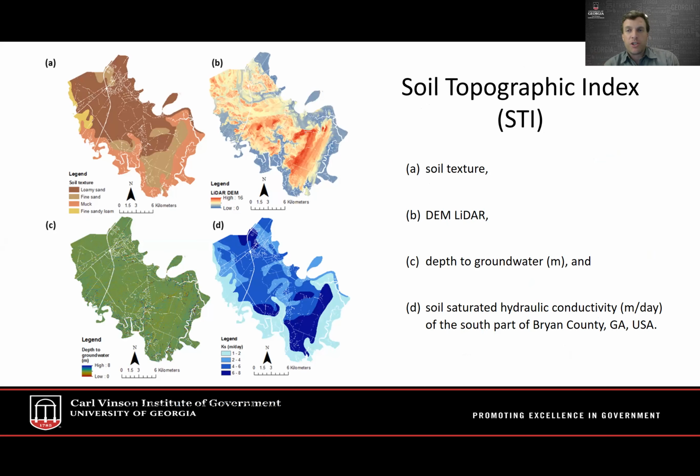So to actually understand the relationship between that groundwater layer and septic system functionality, we looked at something called the Soil Topographic Index, or STI. And that is basically a compilation of the site characteristics of the soil texture, the soil type, the topography, based on the DEM and the LIDAR data, and then the depth of the groundwater, and then the soil conductivity, basically how easily is water able to move through that soil. The STI then being an attempt to have a cumulative understanding of the connection between the increased moisture from a higher groundwater table and the connection that has to the ability of the effluent to percolate in the soil and receive treatment.